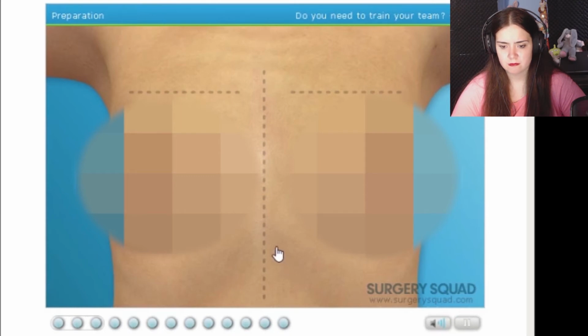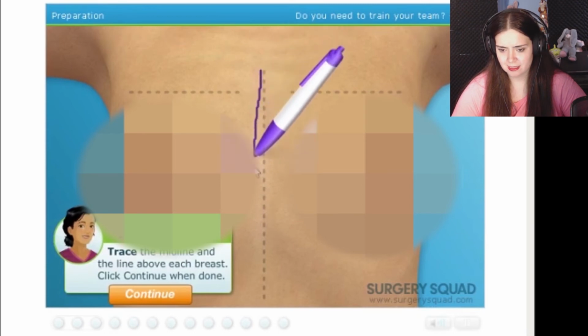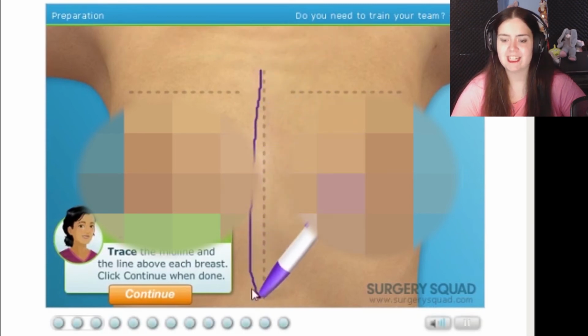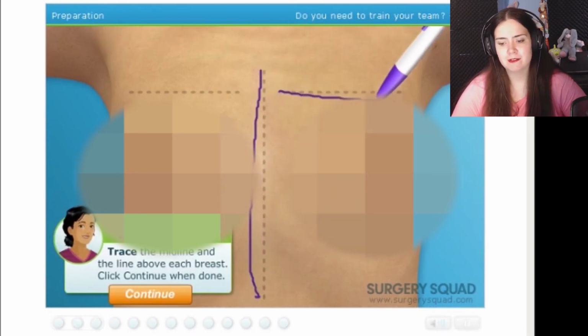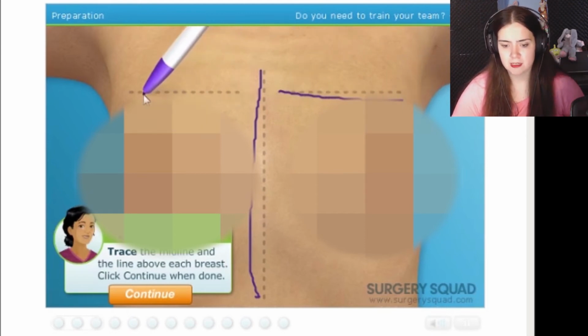I've marked each of these with a dotted line. Can you draw them in with the marker? I think so. Yeah, that was nowhere near the line. I don't think it'll matter. It's not that kind of game that makes you do it spot on perfect.